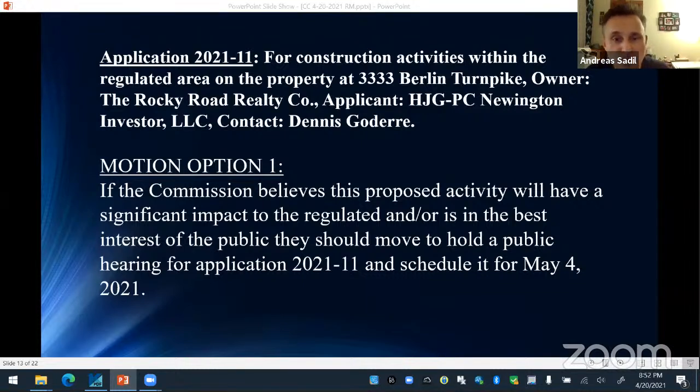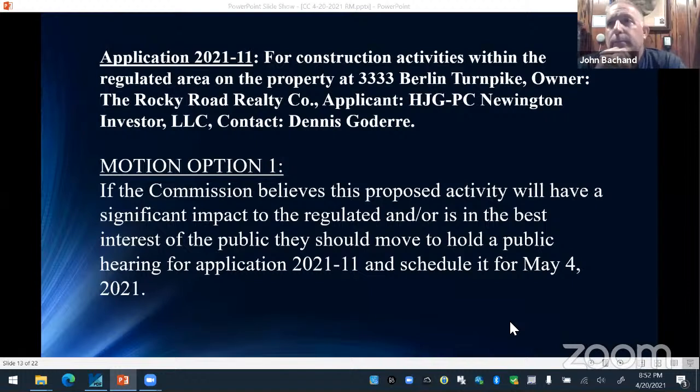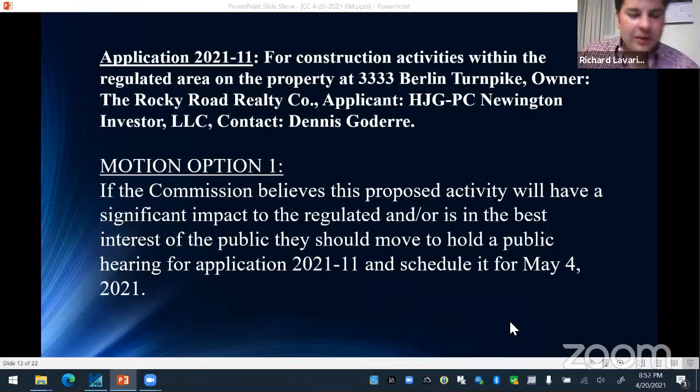So, I propose the motion in front of us. If the commission believes the proposed activity will have a significant impact to the regulated area and/or is in the best interest of the public, that they should hold a public hearing for application 2021-11 and schedule it for May 4th, 2021. I will throw that over to the secretary for the motion. That was moved by Commissioner Leverrier. Yes, sorry, I was on mute. Do I have a second? I second that. Second by Commissioner Casasanta.